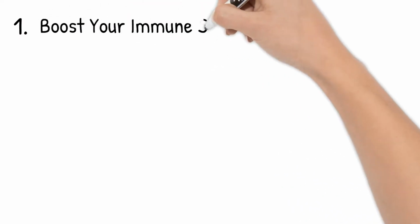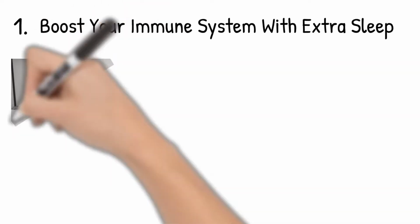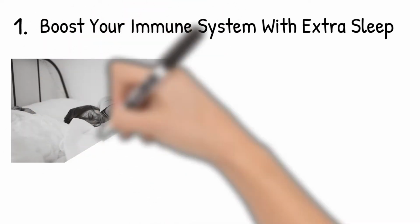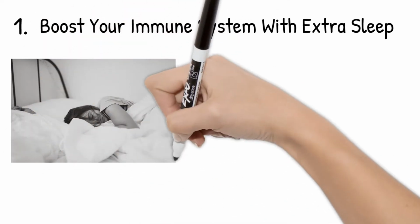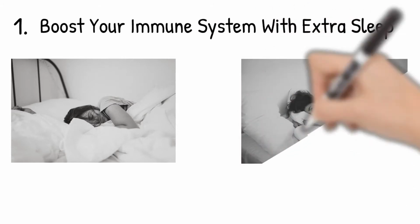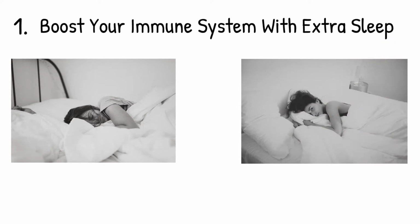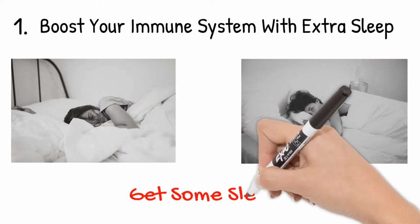1. Boost your immune system with extra sleep. Most adults require about 8 hours sleep per night. If you are fighting off a cold, you will probably need more. When you have a cold and you are feeling sleepy, your body's telling you what it needs. Rest will help boost your immune system and enable your body to fight the cold more effectively.